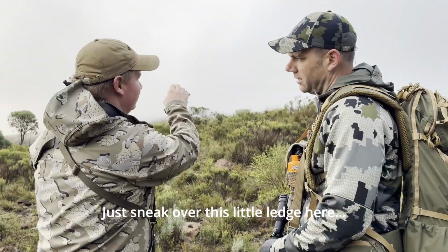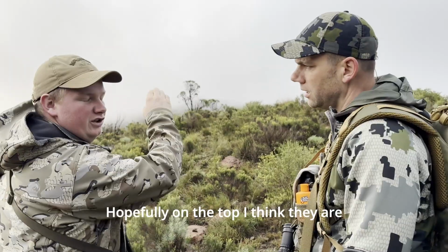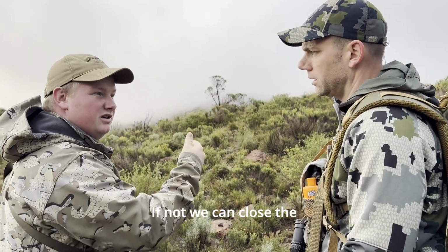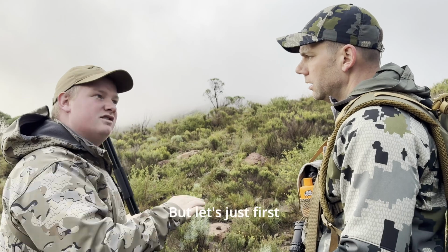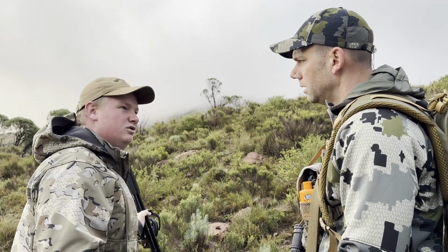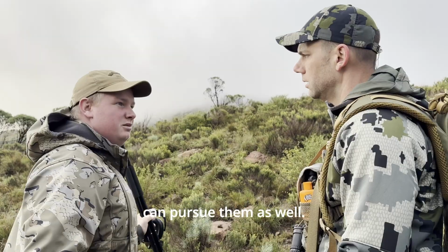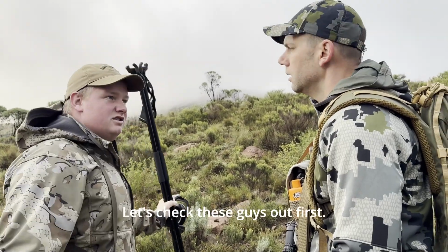Just sneak over this little ledge here, and then hopefully on the top, I think they're about 400-500 yards. If not, we can close the distance otherwise. But let's just first see if there's a suitable bull. Otherwise, there's still a group down here. Down in the valley, we can pursue them as well. But let's check these guys out first.